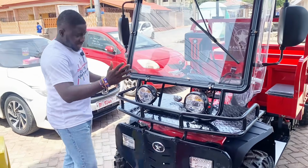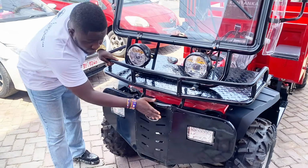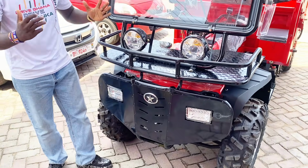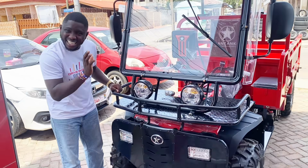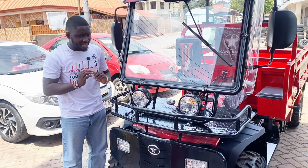So, this is the front view of Kantanka Boafo. It comes with this nice grill, very hard. I mean, this is very, very strong, with these two headlights to help you drive better at night, giving you the brightness that you need.